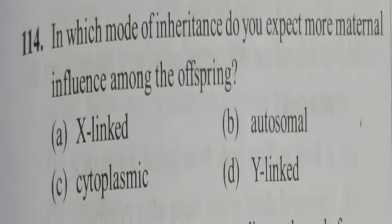Questions. In which mode of inheritance do you expect more maternal influence among the offspring? The answer is C. Cytoplasmic.